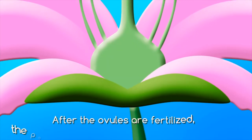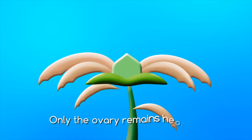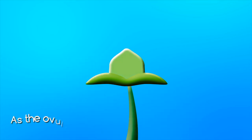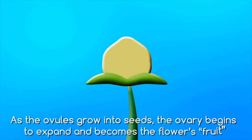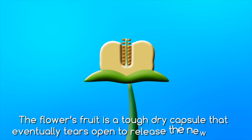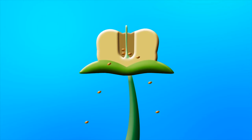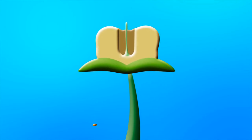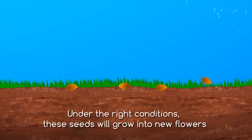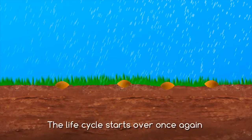After the ovules are fertilized, the petals begin to wither and eventually fall off. Only the ovary remains healthy and attached to the stem. As the ovules grow into seeds, the ovary begins to expand and becomes the flower's fruit. The flower's fruit is a tough, dry capsule that eventually tears open to release the new seeds. Under the right conditions, these seeds will grow into new flowers. The life cycle starts over once again.